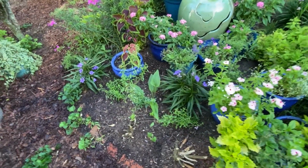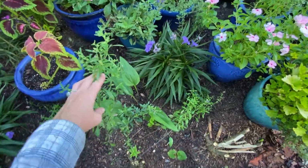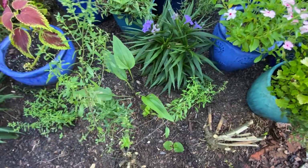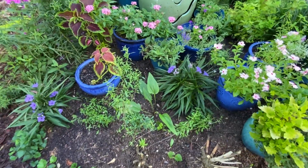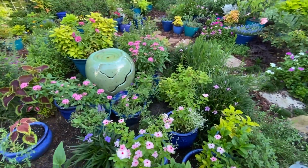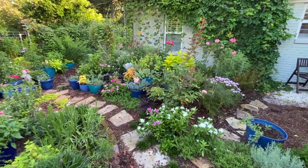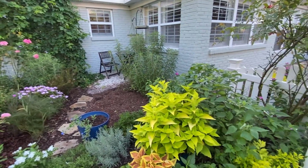But here are some things that are growing from seed, and I don't even know what they are, but I think this is a coneflower right here. So I'm going to let that keep growing, and maybe it won't get dug up and tossed to the side. We will see. But y'all, I am just having so much fun out here now.